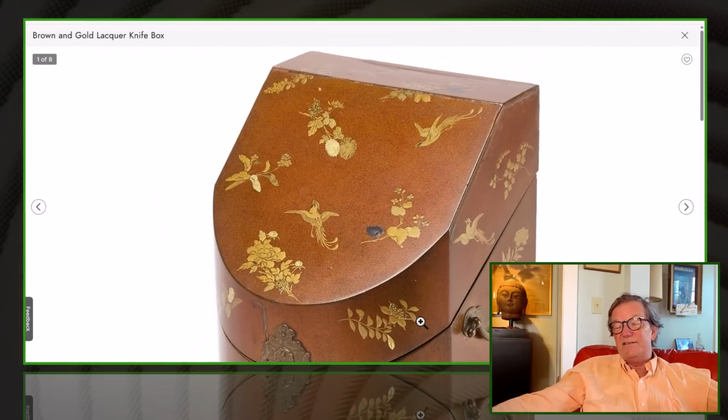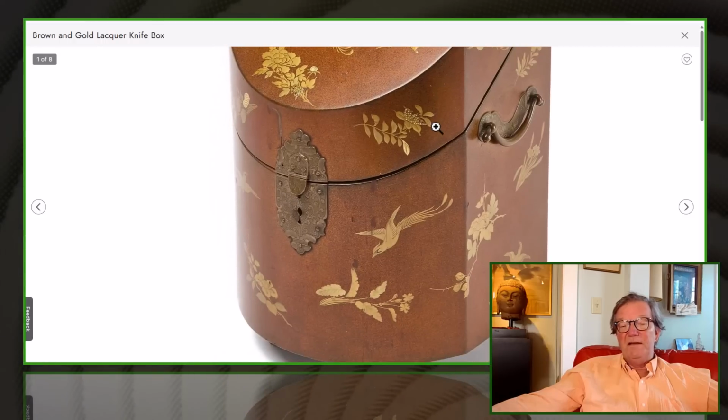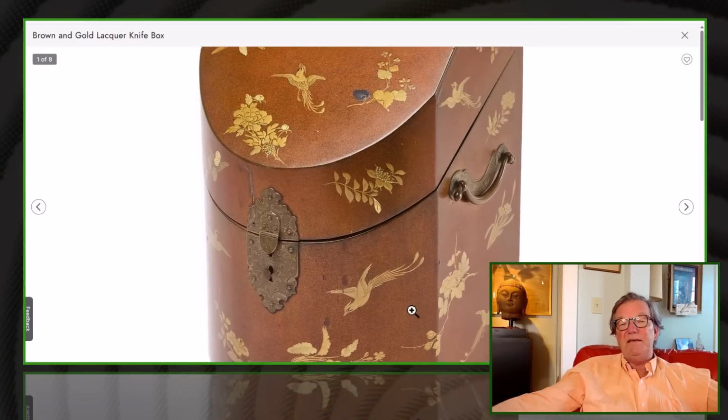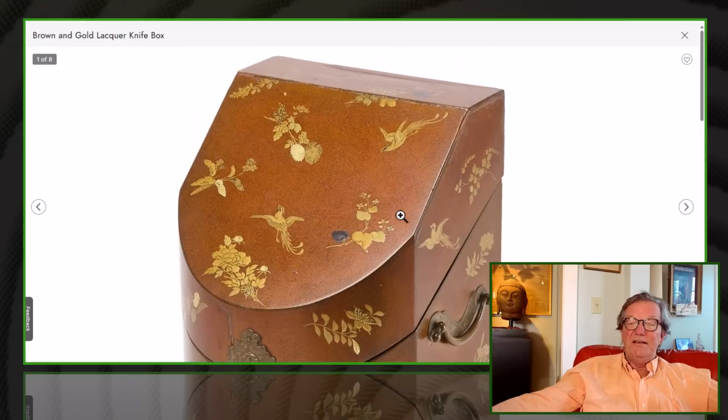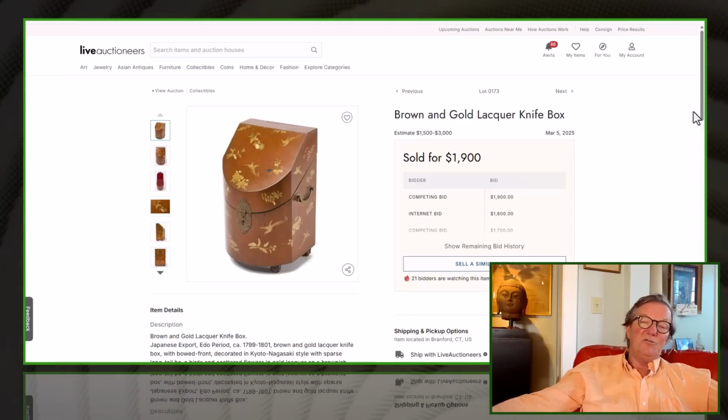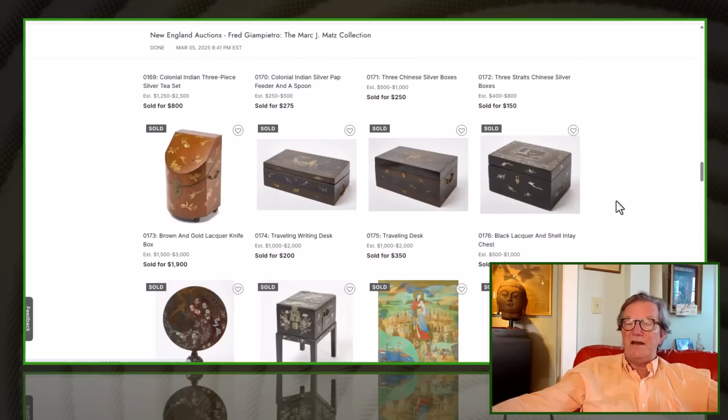I commented on this a couple of weeks ago. I love the form. It's a Western form that's been reinterpreted and reimagined by the Japanese lacquer workers and carvers. And this was a very, very attractive thing. And so with the premium, it ended up at about $2,500, $2,600, but awfully nice, not an overpayment.